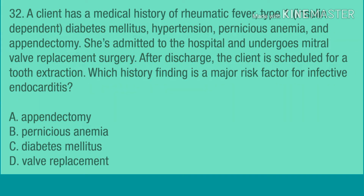Question 32. A client has a medical history of rheumatic fever, type 1 insulin-dependent diabetes mellitus, hypertension, pernicious anemia, and appendectomy. She's admitted to the hospital and undergoes mitral valve replacement surgery. After discharge, the client is scheduled for a tooth extraction. Which history finding is a major risk factor for infective endocarditis? A. Appendectomy. B. Pernicious anemia. C. Diabetes mellitus. D. Valve replacement.